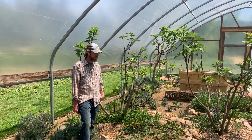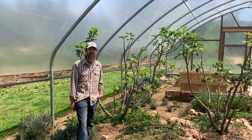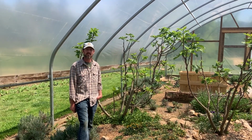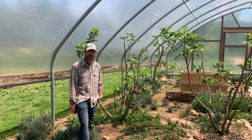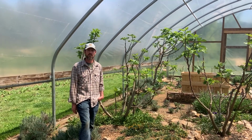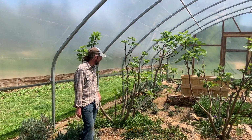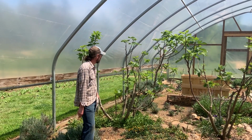Thyme is another great one. If you have an excess amount of thyme, you can go ahead and cut that and dry that and keep that in for the winter months. So that's another great one. Any of those, and rosemary is another great one to go ahead and dry so you can bring it in for the winter months.